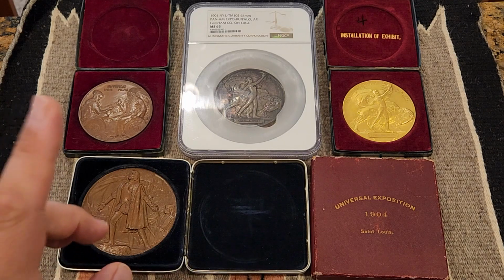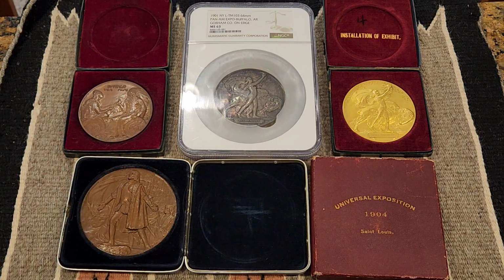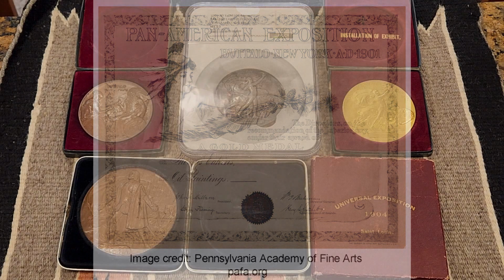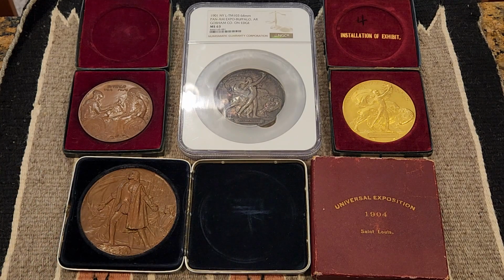Medallic art collectors' observations suggest one explanation for the missing pieces. Awarded may not have equaled minted. We do have a few examples of the ornate diplomas mentioned earlier still in existence. The Pennsylvania Academy of Fine Arts has one such certificate in their archives for a gold medal awarded to artist Thomas Eakins. But unfortunately, the existence of these paper diplomas doesn't prove or disprove a definitive relationship between them and the physical medals. So what could cause the disparity?